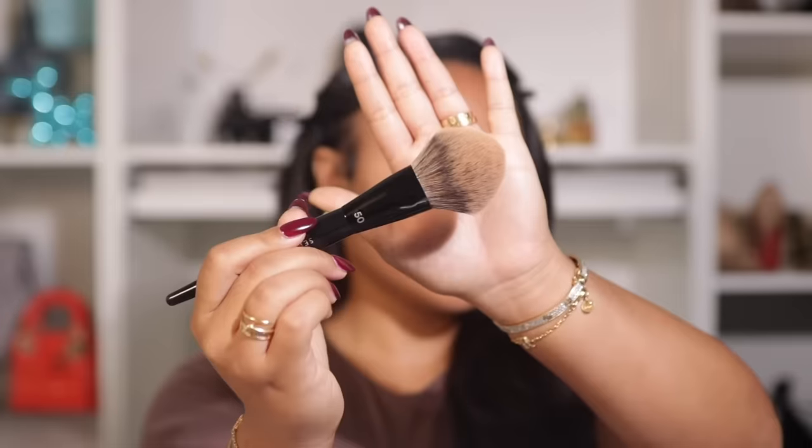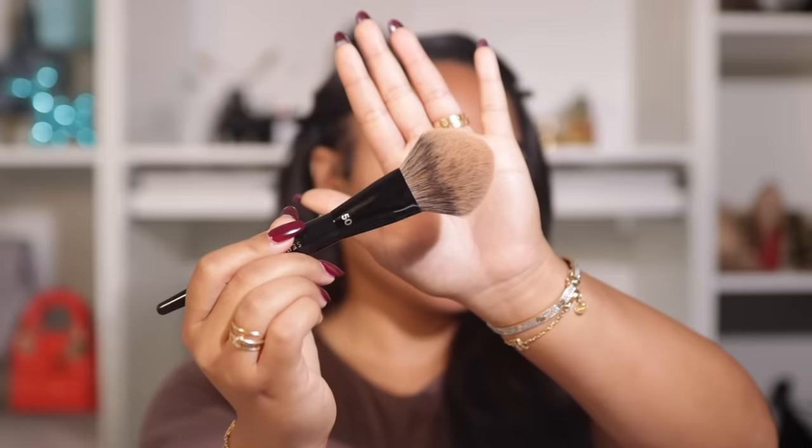I'm gonna go in with the Sephora collection brush. I love this so much. This is the number 50. It's tapered. I use this for many things, actually. Press the powder in. I treat myself so well. I work so hard. I treat myself so well.